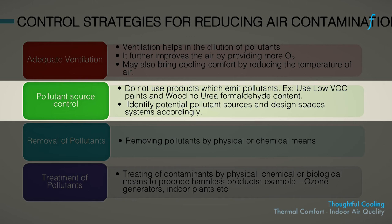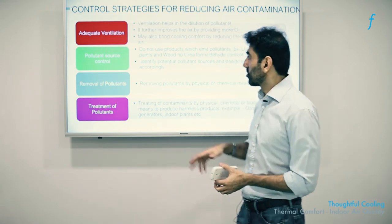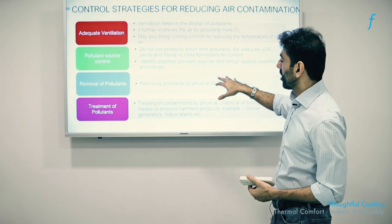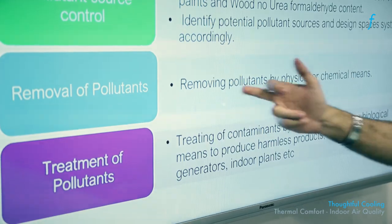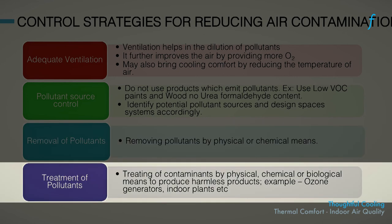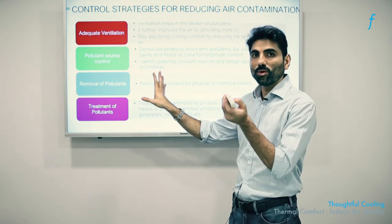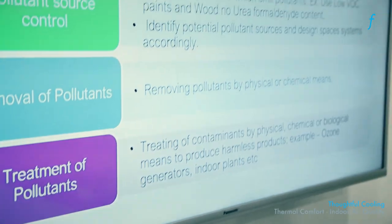For example, a very well-known source is the kind of adhesives that were used in construction for a long period of time, asbestos sheets. All of these materials can lead to indoor air quality problems. So we can try and use alternate materials and different ways of thinking there as well. The next strategy is, of course, to remove the pollutants that do come in, right? And finally, treating the pollutants that have been removed so that they don't then become the cause of somebody else's problems, right? The idea can't be to just displace the problems from your region into somebody else's respiratory system. That wouldn't be fair.